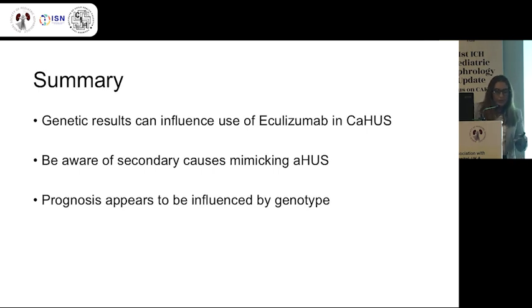So I hope you all enjoy reading that paper. It's a really good one, and it's a nice cohort of patients, a bit higher in number than our usual paediatric cohort. So thank you.